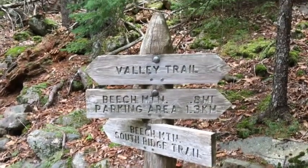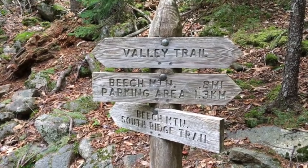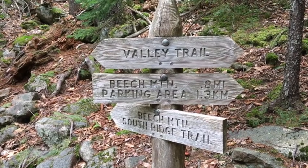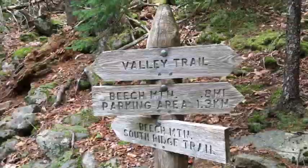So here we are, a little over 30 minutes down the Valley Trail. You can go back the way you came, Beech Mountain parking area, up Beech Mountain, Southridge, which we're gonna do, or you can continue on the Valley Trail, but we're gonna go climb the mountain.